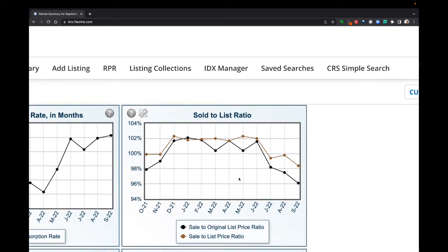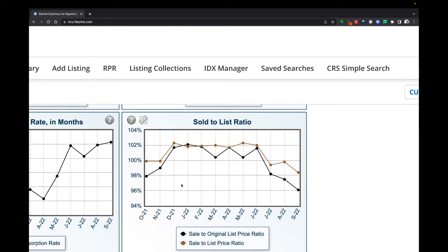Let's take a look at the list to sale ratio. Once again, like we were seeing elsewhere, the market was so hot over the last year up through about June, July, and then things started tapering off, which you can see here, where prices started to be negotiated a little bit more and went from selling on average for above list price to kind of showing up more down in the 96%. So more negotiation happening in Lenoir City as well.